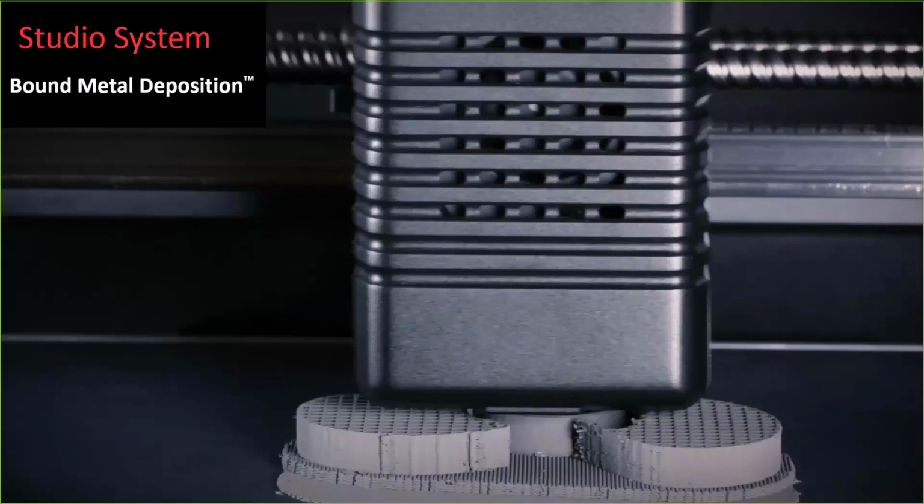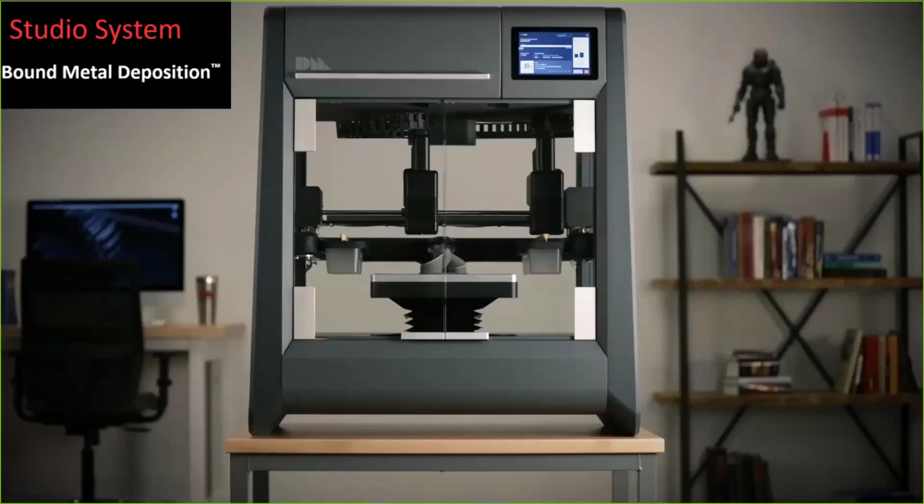But you can see here the internal structure of this print. Again, it just looks like a normal FDM printer. We have a sparse infill. We can do some solid infills. We have a support raft. We have printing supports and things like that. Very similar. There's the printer right there. So it's a dual extrusion.